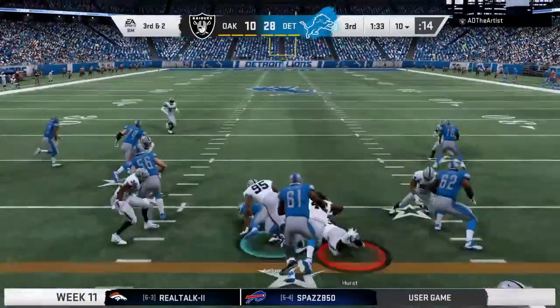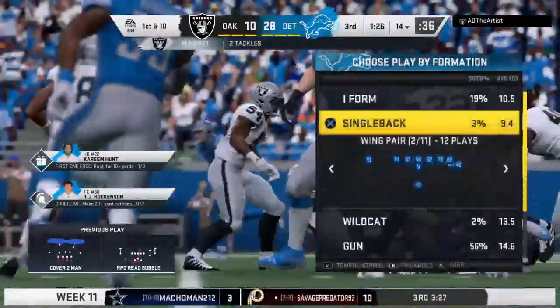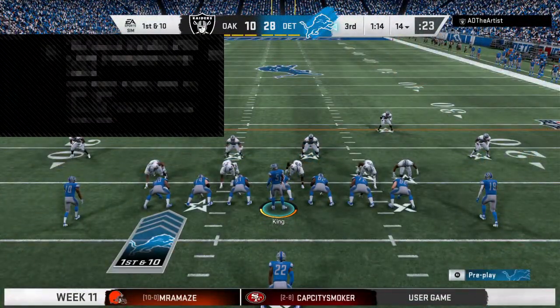They'll run it now out of the gun. And they're going to get the first out here as he's up to the 14. The gain of 4 that time as the drive continues. That's quite a spot there for his first carry of the game, but obviously they had plenty of faith in him, didn't they? No question about it.